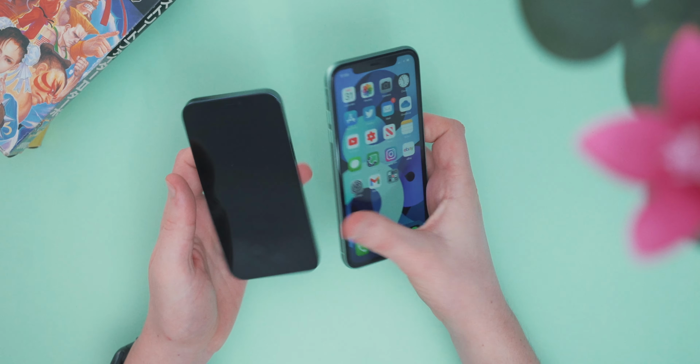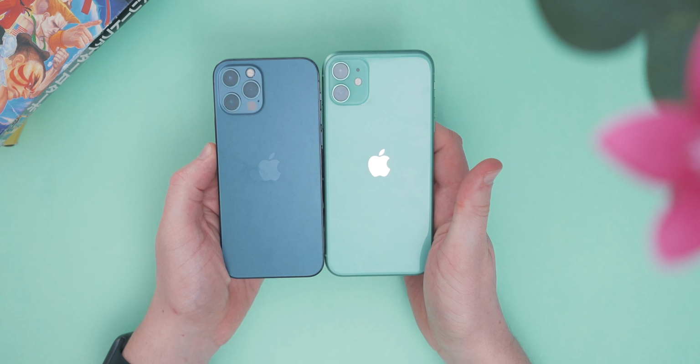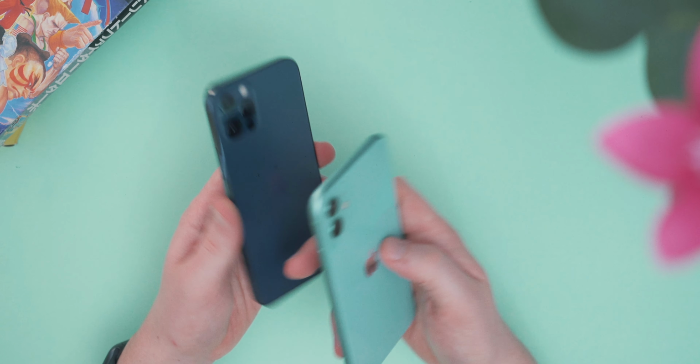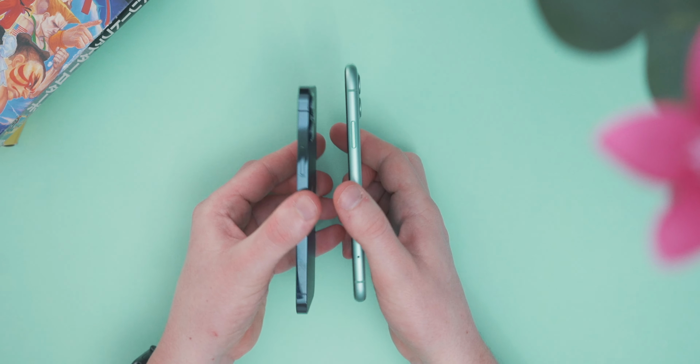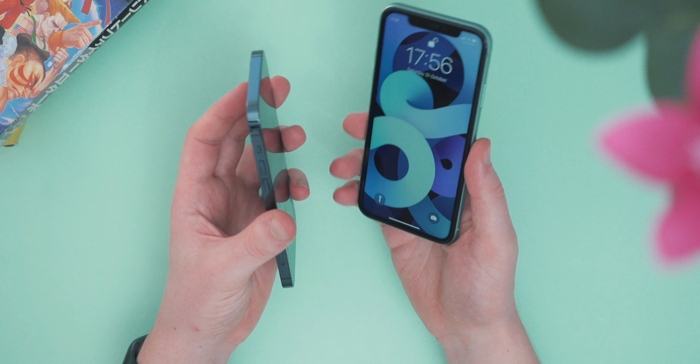Anyway, here's the iPhone 12 Pro in that lovely blue, and here it is actually, to make it a bit more obvious, there it is compared to the iPhone 11. So it is a little bit smaller. It's definitely way flatter. But yeah, that's kind of what it looks like. I hope that makes sense. That's kind of how it is.